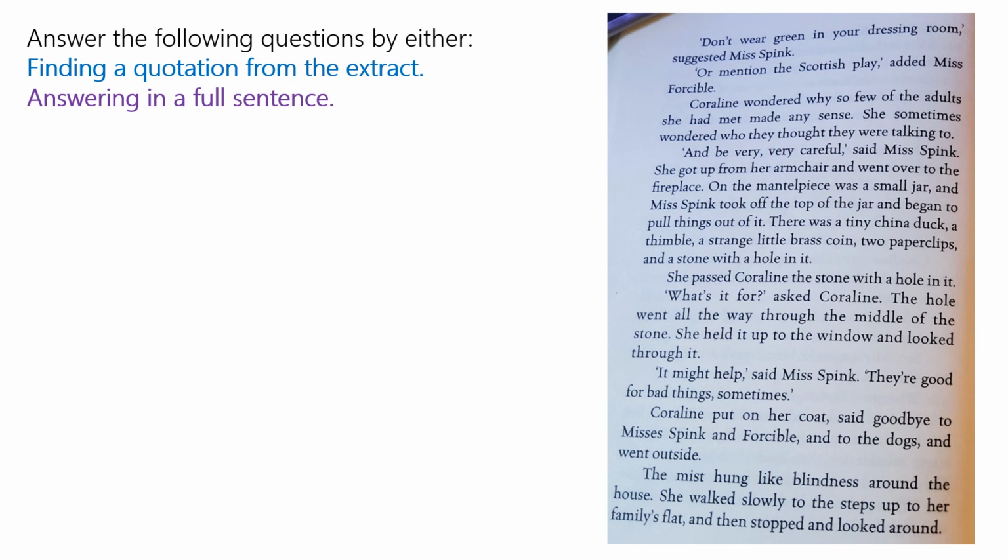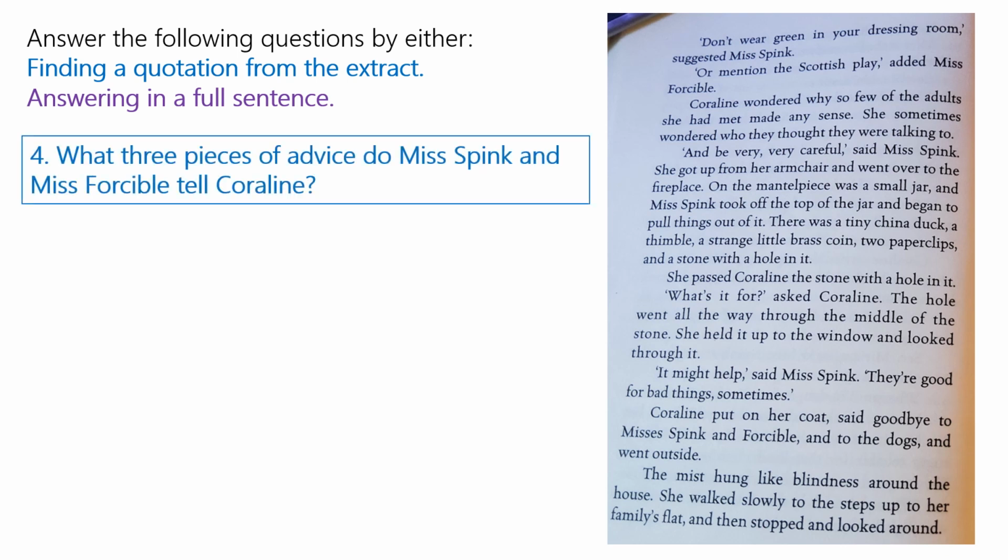Right, so same tack. We've got purple and blue questions. So question number 4. 3 pieces of advice that Miss Spink and Miss Forcible tell Coraline. So it's a new piece of the story. So you need to look at the extract from the book. Can you spot what 3 pieces of advice Miss Spink and Miss Forcible tell Coraline? And this is after they've read her tea leaves. Okay, so pause the video to give yourself time to answer that question.